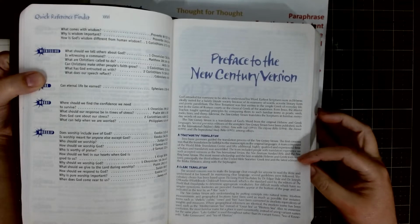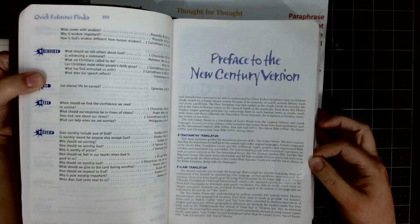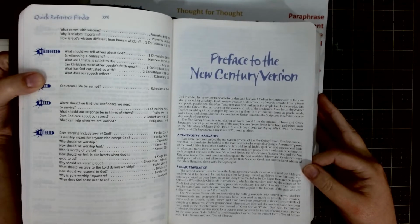The most recent scholarship and the best available Hebrew and Greek texts were used, principally the third edition of the United Bible Society's Greek text and the latest edition of the Biblia Hebraica, along with the Septuagint. I cannot pronounce that, y'all. You'll have to forgive me. It's spelled Septuagint.